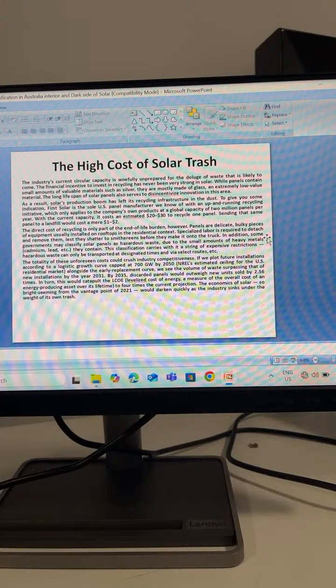In turn, this would catapult the LCOE, levelized cost of energy, a measure of the overall cost of an energy producing asset over its lifetime, to 4 times the current projections. The economics of solar, so bright seeming from the vantage point of 2021, would darken quickly as the industry sinks under the weight of its own trash.